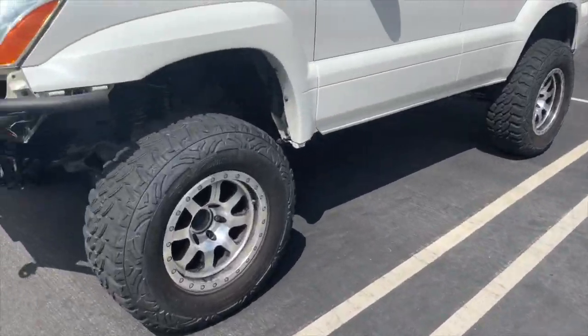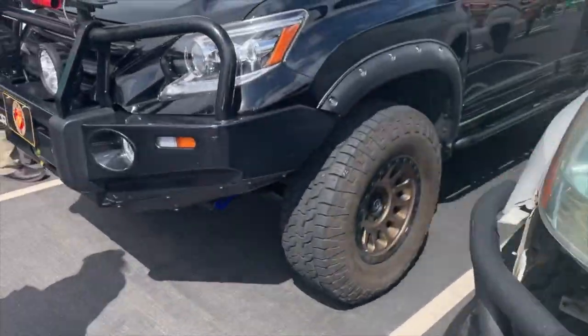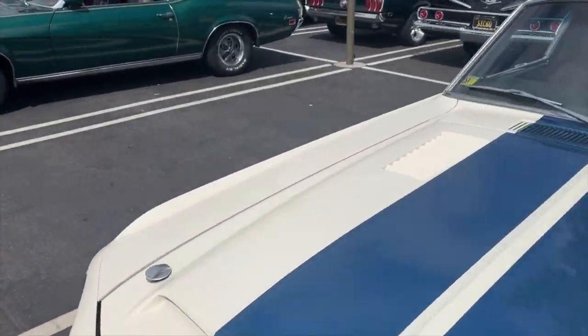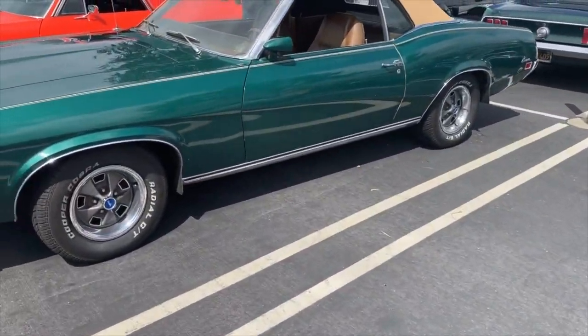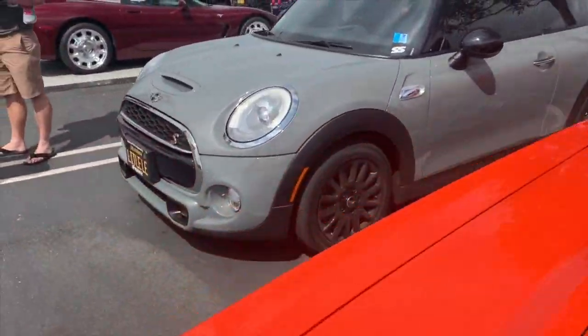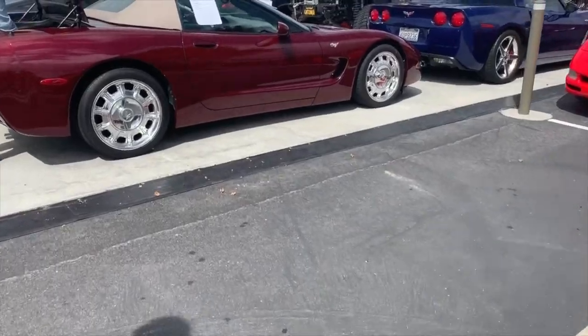Serious suspension on this Lexus here. Couple of them side by side. Nice looking old Shelby, look at that. Next to it, cool looking Cougar. And then an El Camino. Little Mini. Corvette.